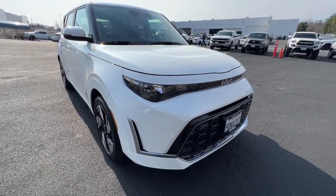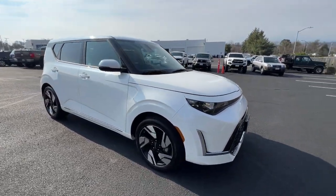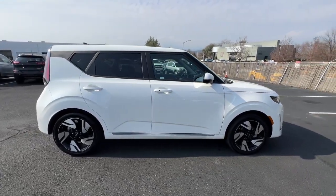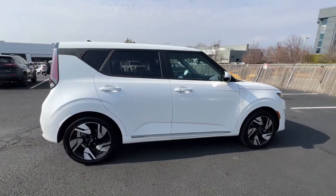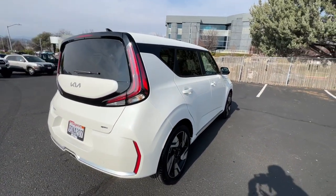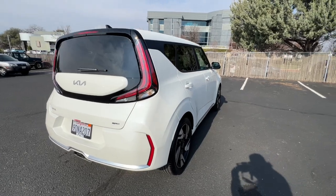Can you see yourself in the 2023 Kia Soul? This vehicle is an outstanding buy with fewer than 5,000 miles on the odometer. Here's a versatile Kia Soul, the subcompact crossover that's funky, affordable, and loaded with talent.